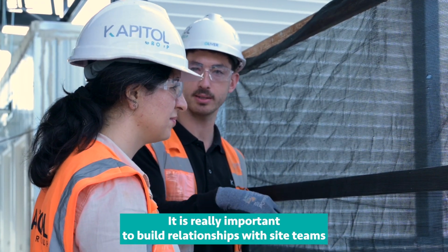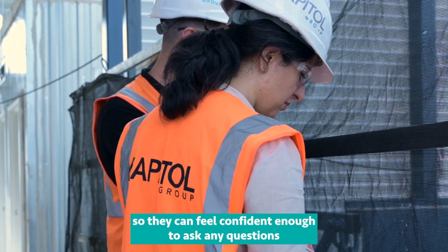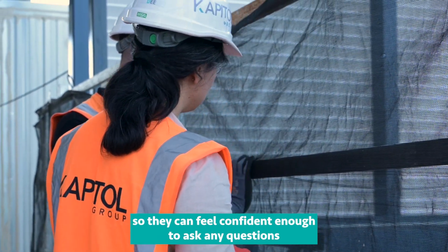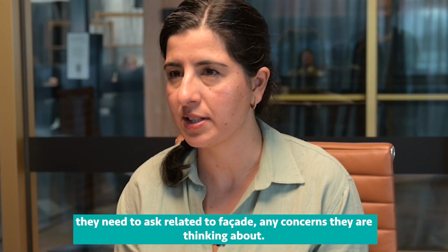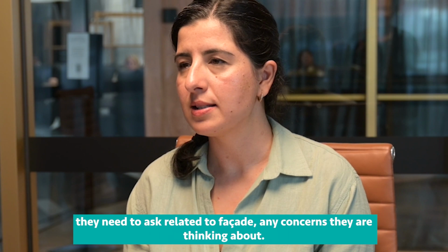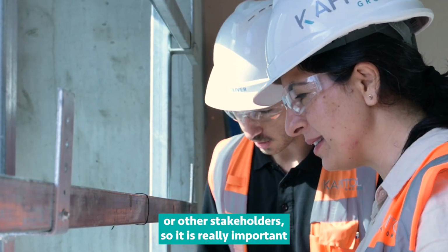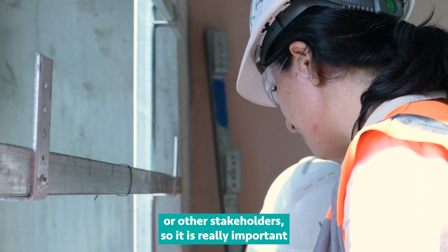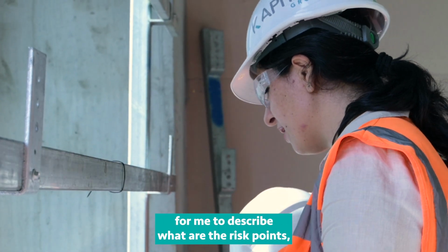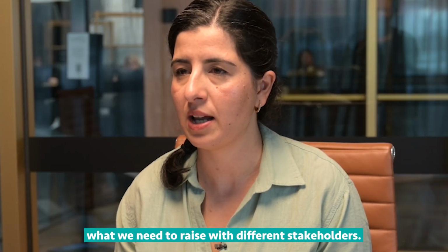It is really important to build those relationships with site teams so they can feel confident enough to ask any question they need to ask related to facade, any concern they are thinking about. Sometimes that is not really the case with consultants or other stakeholders. So it is really important for me to describe what the risky points are, what we need to raise with different stakeholders.